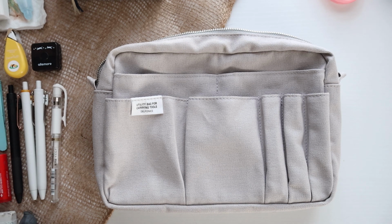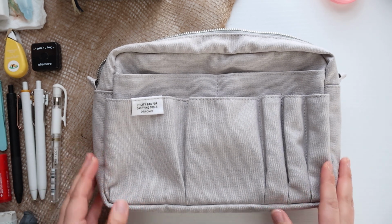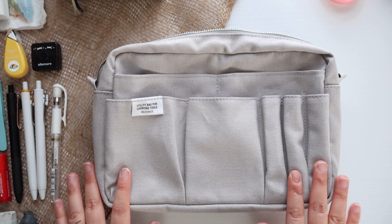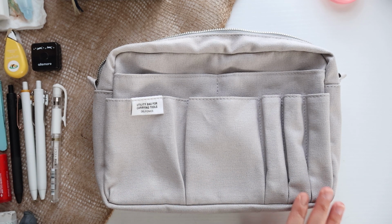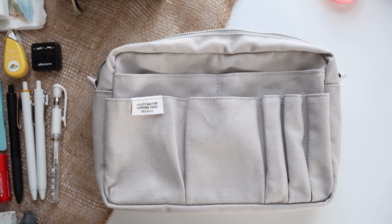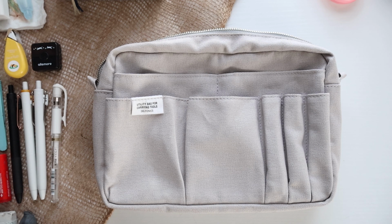Now, I would say so far the only downside to having this bag would be the material, which unfortunately I love the canvas material very much, but especially with the shade that I got, this light gray, and having 2 black cats, I definitely get a lot of cat hair on this somehow. So I definitely had to lint roll it quite a bit before filming this video so that there wasn't a bunch of cat hair all over it. But truthfully, that would be the only downside to it. If you have pets, just know that there is a good chance that it will collect a lot of hair.